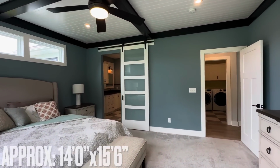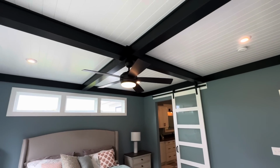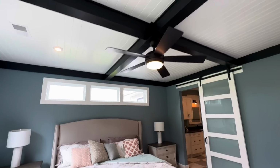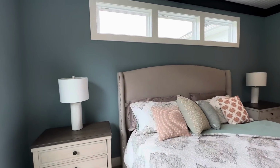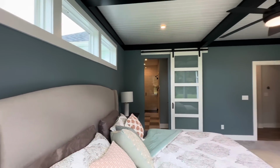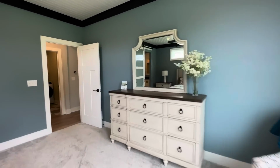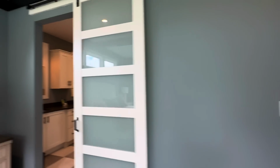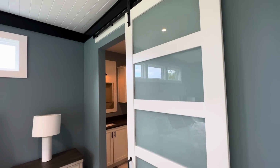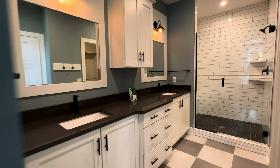But into the master bedroom, you've got this really cool coffered ceiling. I love how it all comes to the center. Looks pretty neat. Again, same color. I think this is about the same color as that front room. And then the windows, whoo, that lets in a lot of light too. Then, don't want to miss this, you've got the same style sliding door that you have over there by the office. And then into the ensuite.